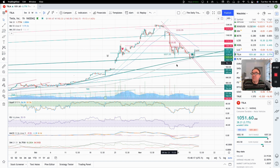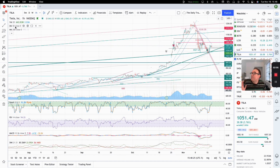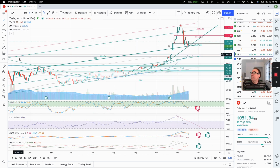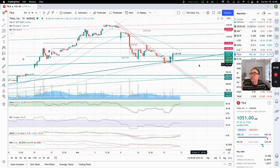Nice bounce basically off of the horizontal support that we had here, this intraday support, and also the second channel, the third channel support bounce. So lots of pressure on this bounce. So this is very interesting to see that Tesla has some strength in it, at least for the short term. Let me go back to the 1 hour chart.